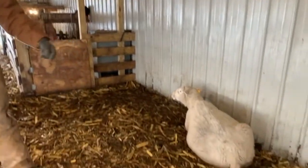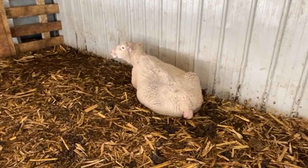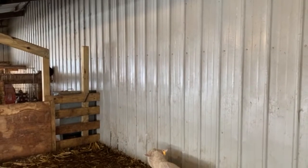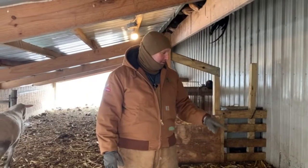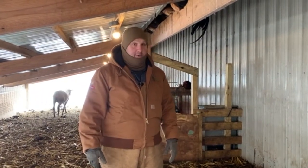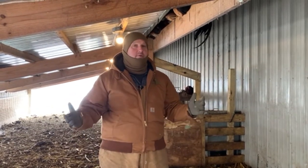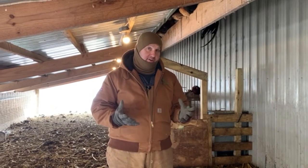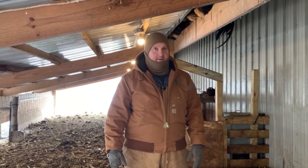Everybody's out eating, and Millie here is laying down on her side, off by herself, not having anything to do with anybody. This is a prime example of what is happening when she's getting ready to have a baby. I would bet the farm Millie here is going to have a baby within probably the next hour. Another way that you can tell, you're going to see your ewes are going to get really big and really full, and their udders are going to get really full and engorged, and you're going to look at them and say, oh my goodness, surely they're going to have a baby really soon.